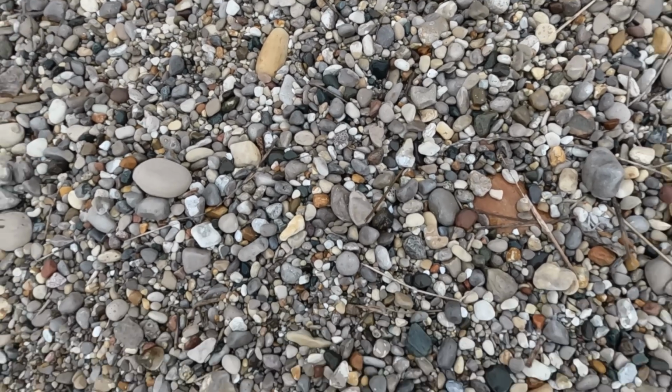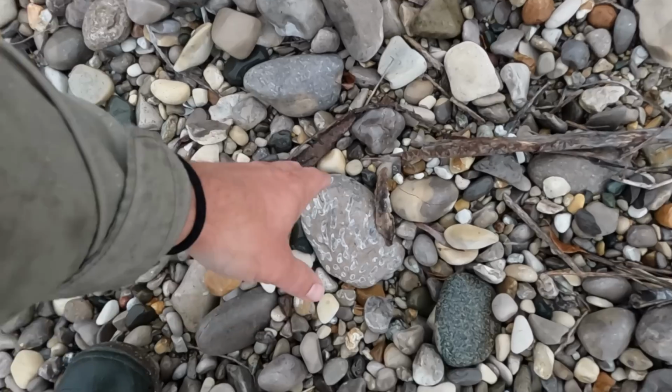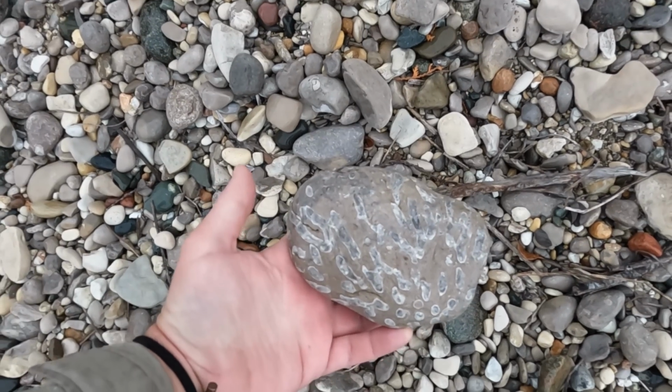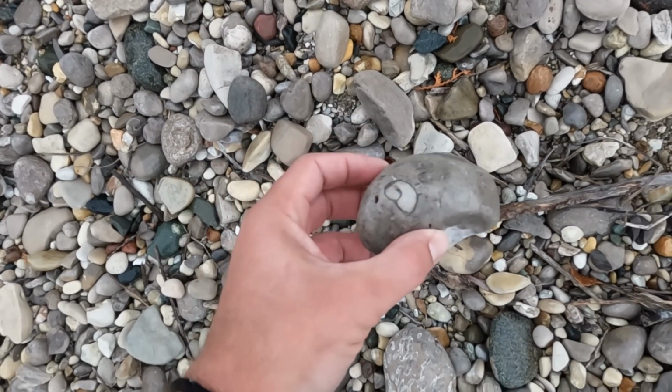Yeah, the fossil stuff is showing up way better now that the rocks are getting wet. That's kind of cool there, some sort of coral in the rock. Hey, look at that, a little snail or something. A little gastropod.